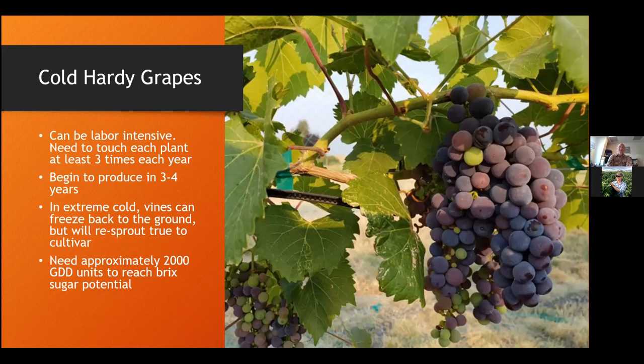So, a couple things just quickly about grapes. Definitely they're pretty labor intensive. One of my friends who owns a vineyard says, gosh, you need to touch each plant 3 times a year at least. You need to prune, you need to train the vine as it's growing, and then you need to harvest. They come into production in a couple of years.